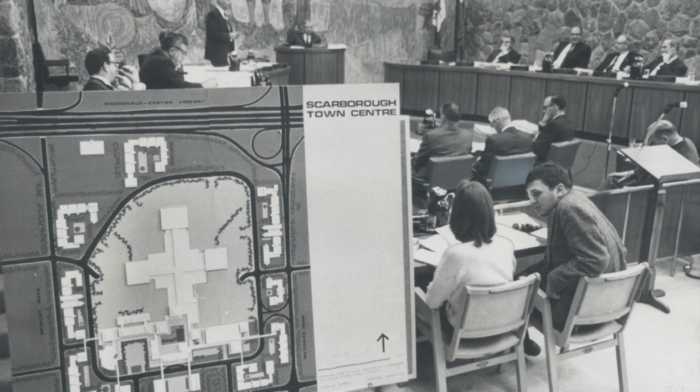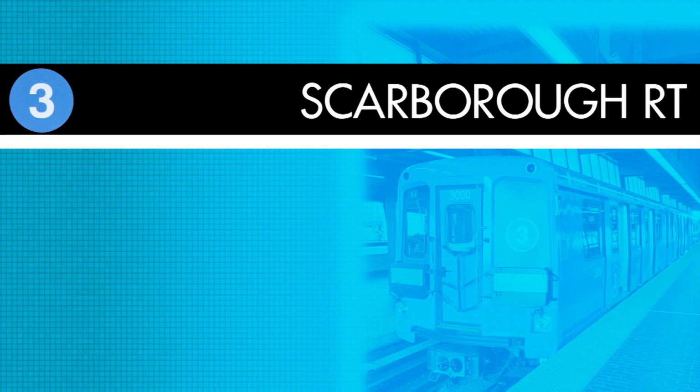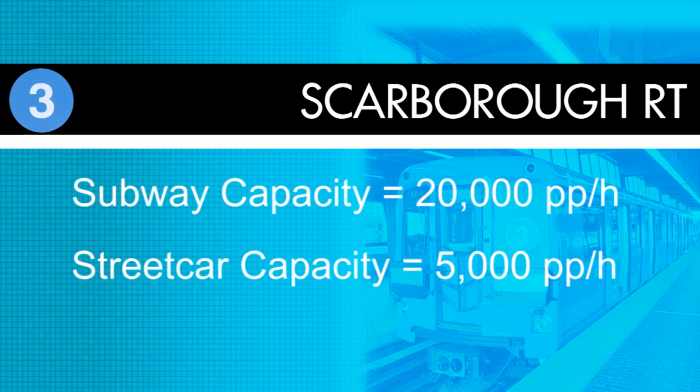That said, planners also saw the value in bringing rapid transit to areas like the planned Scarborough Town Centre and wondered what type of service would bring the best value to the area without costing the same amount of money as a subway. At the time, planners saw a subway's capacity at around 20,000 passengers per peak hour, while streetcars were around 5,000 per peak hour, so the question became what could bridge the gap between the two technologies.